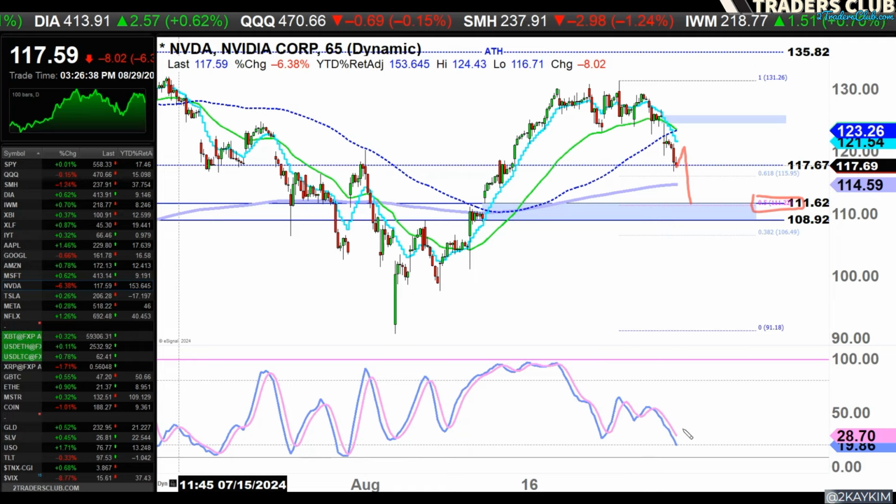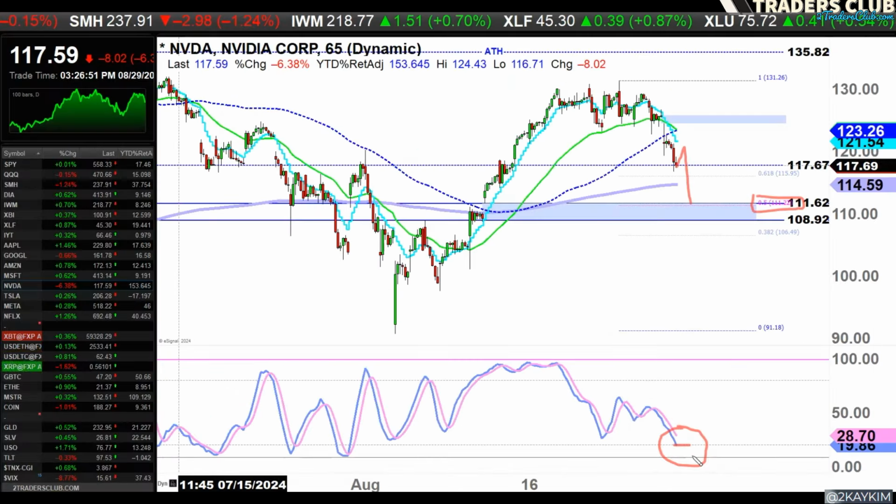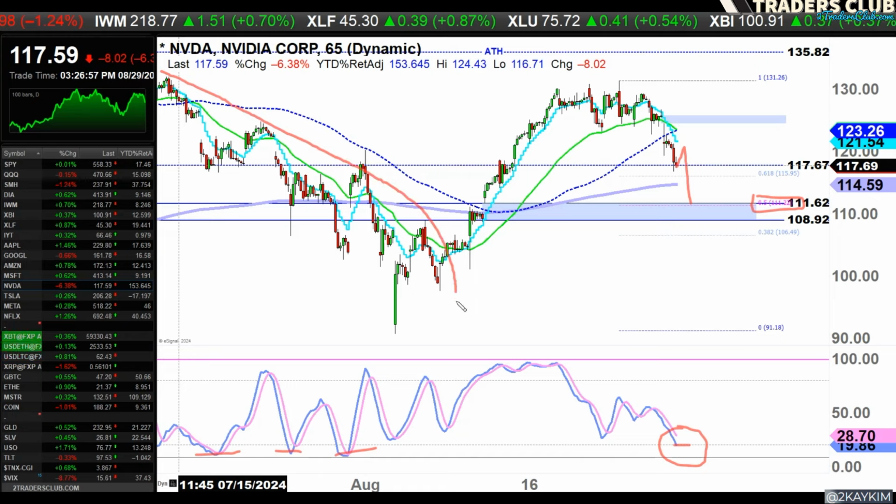Oscillator currently, we're getting to the bottom of the span. We just hit that oversold zone. We're just right on it. The pink line is extreme oversold. So bears actually still have a little bit more room to move. They can push it all the way to the bottom of the span if they want to. That's usually what happens during a downtrend.